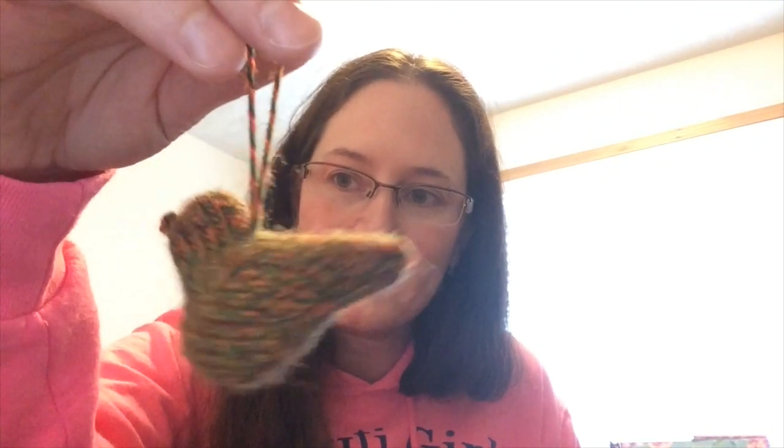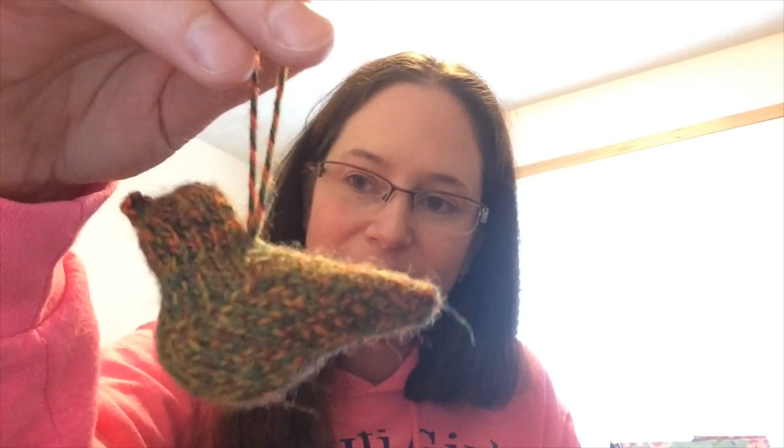Oh my gosh, you guys, I have another finished object. I started it today, I finished it today, and I'm still in my pajamas. It is afternoon, but I plan on actually being productive now. So anyway, my finished object is my very first Bluebird of Happiness.